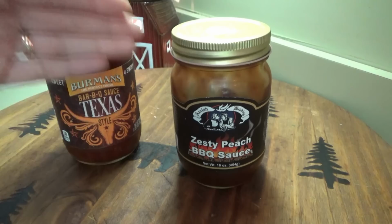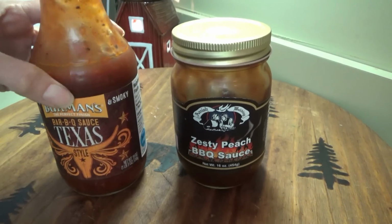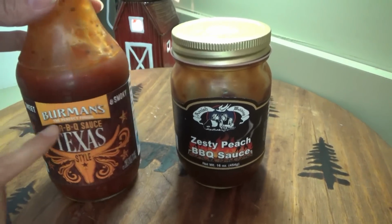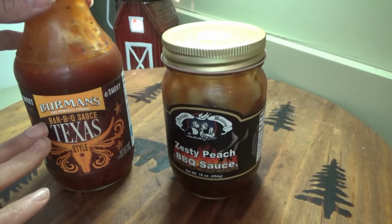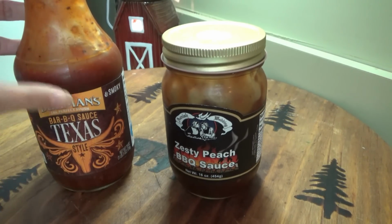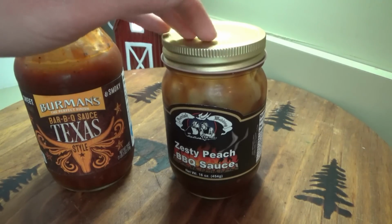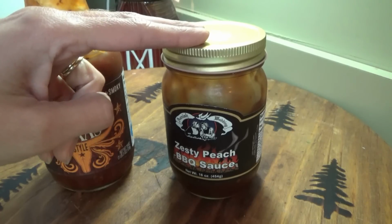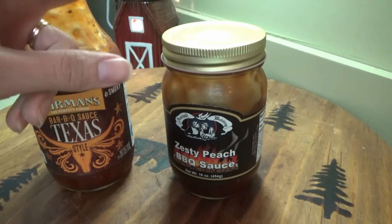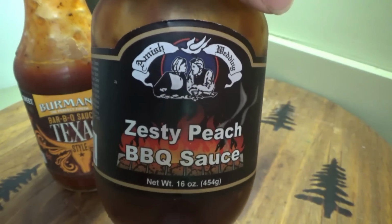It is wonderful. This one is more of a sweet sauce, and then this one is tangy, which is weird because this says sweet and smoky. It seems more tangy to me than sweet, but it is really good still. It's great. So if you see this at Aldi, it's a yes, it's wonderful. This we got from Goats on the Roof, but if you live anywhere in like Georgia or the Carolinas, I'm pretty sure you would be able to find this at some of those old country stores or something like that. So if you find it somewhere and wonder if it's good, yes, it is great.